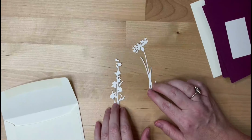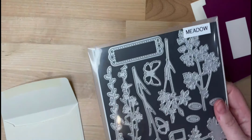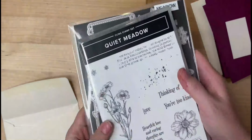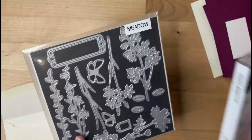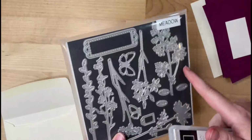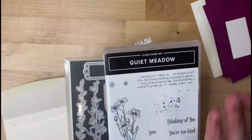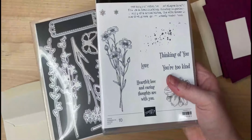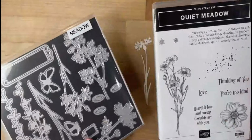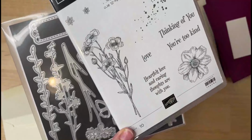So I cut these two dies out of the Quiet Meadow. This is the Quiet Meadow bundle that we're using. This one is really awesome for all of these little floral pieces. This one is not retiring. This one is carrying over. So if you love this, you'll have more time to get this, but I do love this one. And this is the sentiment we're going to use. Heartfelt love and caring thoughts are with you.